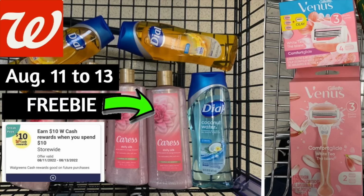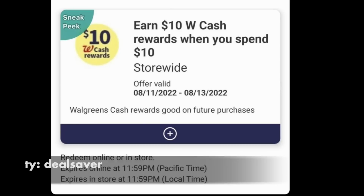We have a booster that just floated in a couple days back, and if you have it, I have some deals to make huge money makers, if not freebies. I think all of them are money makers. So this is the coupon in question, and special thank you to Deal Saver. He sent it along my way. I sadly didn't get it, but Cody and many other shoppers received it.